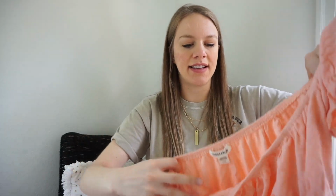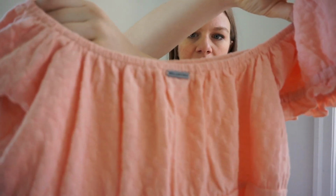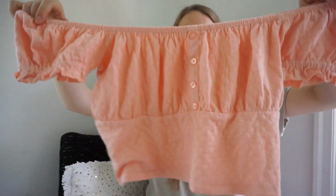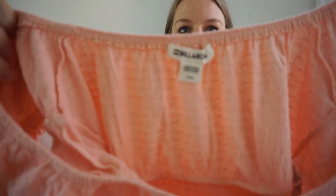Okay, next is this Billabong crop top. I'll be interested to see if they take this. I wouldn't be surprised if it was a no, but this is the newer kind of Billabong tag. And yeah, it is definitely perfect for the season we're in, at least.